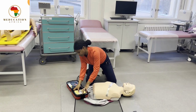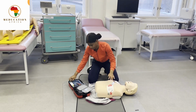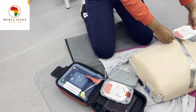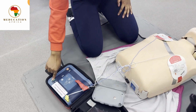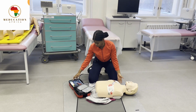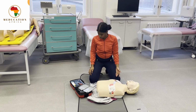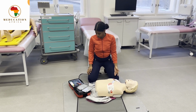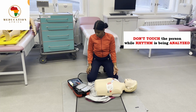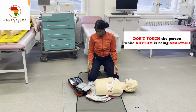As soon as you get the AED, place the sticky pads on the person and turn on the machine. You can also turn on the machine first and place the pads on the person after. When you turn on the machine, the diagram will blink showing where the sticky pads should be placed. Once the pads are placed, the AED will analyze the rhythm. The AED will tell you that it is analyzing the rhythm and will instruct you not to touch the person. The warning light will come up saying that you should not touch the person while the rhythm is being analyzed.